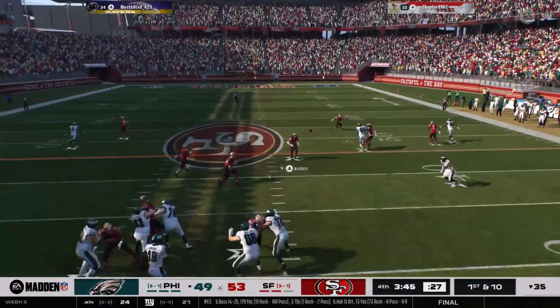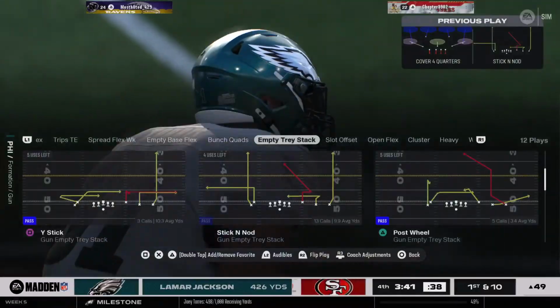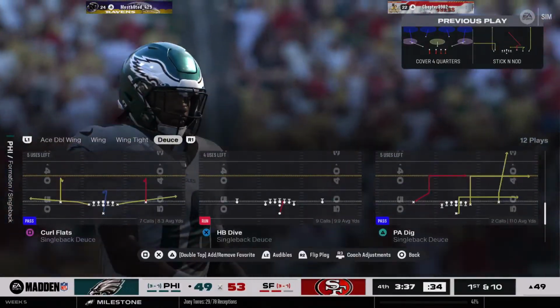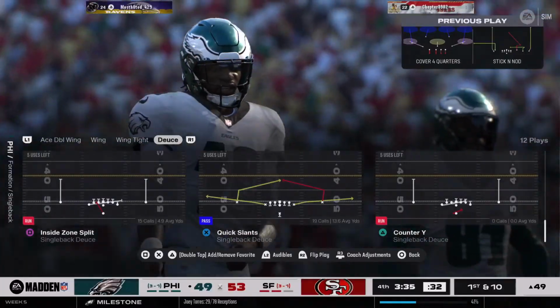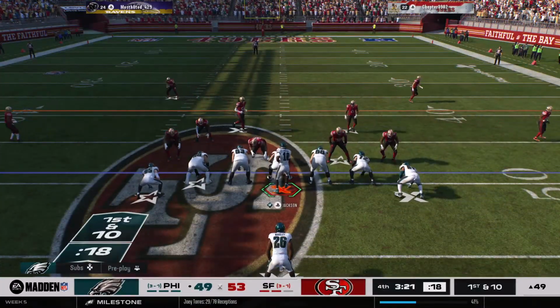Lamar now from the gun. Running right side. And they're going to bring him down just on the other side of midfield. He gets 16 yards on that play, and that's good for an Eagles 1st down. One play in, Brock, and this drive is already in enemy territory.